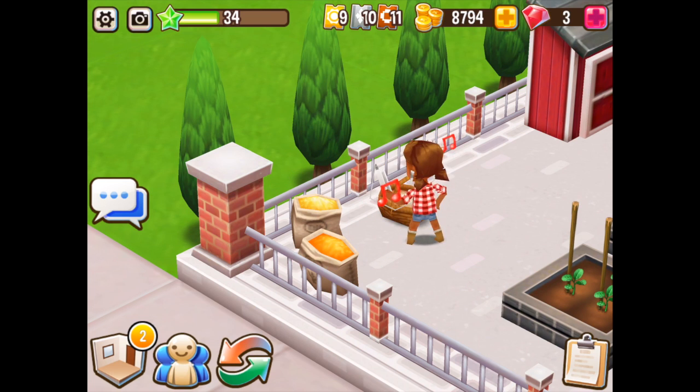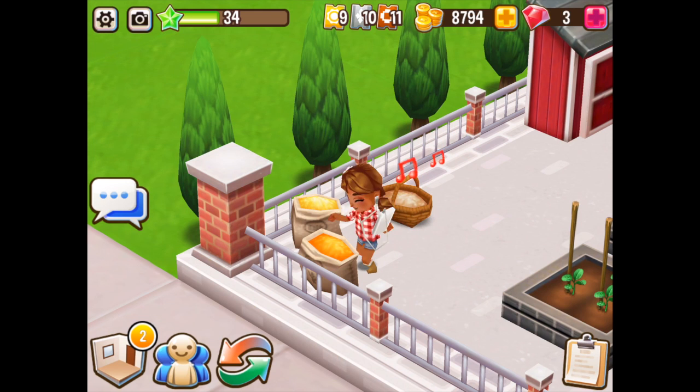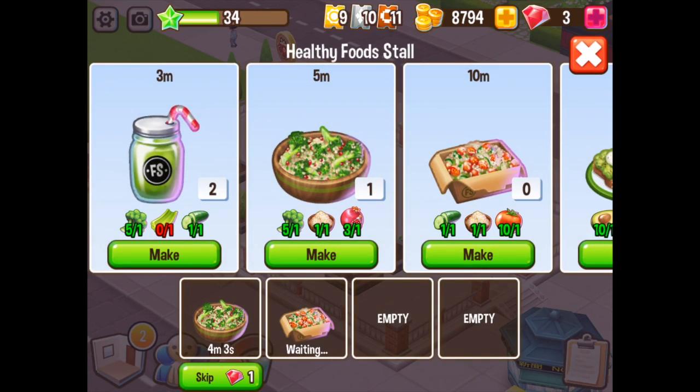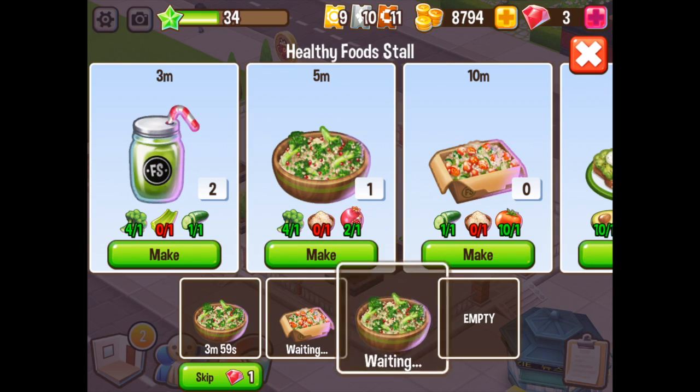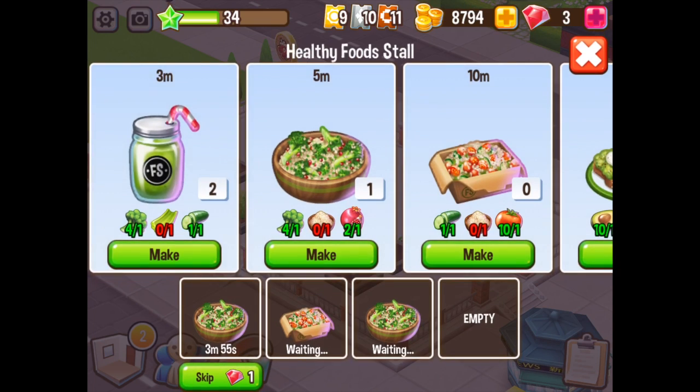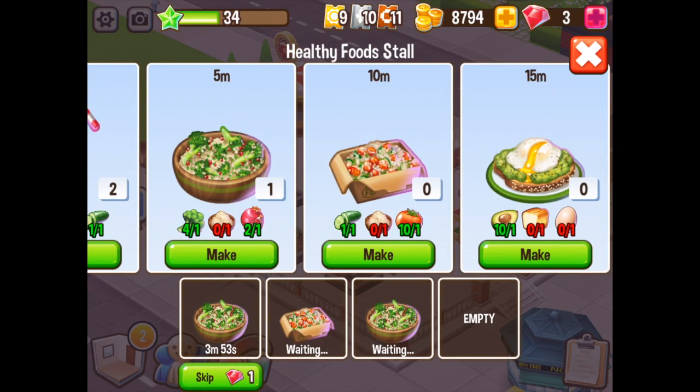I would strongly recommend, though, building up your storage. Keeping a good amount of items for any of these events for the actual orders that are coming through is your best option. Now, what did I dislike about this? Actually, I can't think of anything that I really disliked.